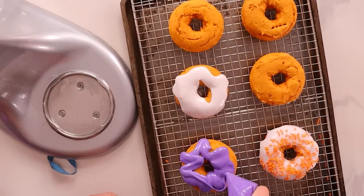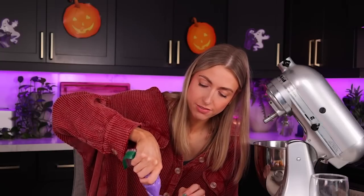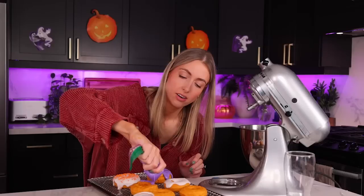Did I do okay, bakers out there? I feel like that needs to be filled in. Otherwise it looks too much like a flower. I just want cute little drizzles down the side.